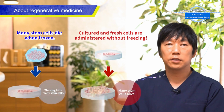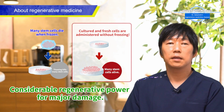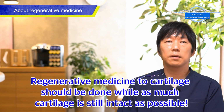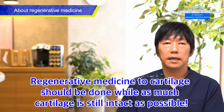We believe that by injecting live, unfrozen stem cells, we can achieve high levels of repair and regeneration, even for large meniscus tears like hers. Regarding cartilage regeneration in osteoarthritis of the knee, treatment outcomes are significantly better when treatment is initiated in the early or middle stages, while cartilage is still present, rather than in the late stages.